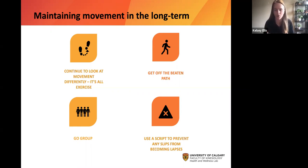Our third tip here is go group. We know, again, that social support is so important, and a lot of you are ACE participants, so you have access to this group of people who understand your struggles and your barriers to moving more. Share your movement plans with them, maybe plan group activities where you can distance, going for a walk or whatever it is. Harnessing the power of social support in that group can be so beneficial to maintain that movement in the long term. And we know that so many group programs now exist online through the pandemic. So I encourage you to check out Wellspring or our ACE and Excel classes, which can be great resources.